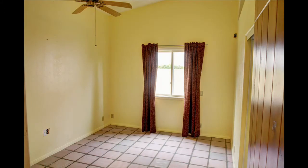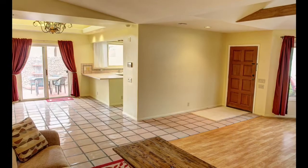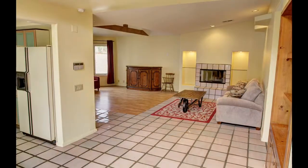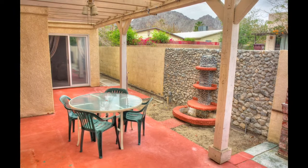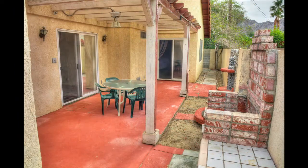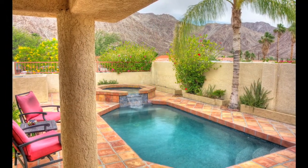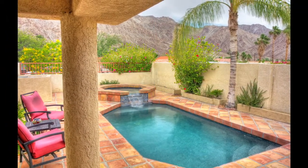Extras include a separate laundry room, 2-car garage, new pool equipment, home security system, Imperial Irrigation for power, and no HOA fees. Outside, you'll find a covered side patio with misters, a built-in barbecue, privacy wall, fruit trees, and mountain views to the southeast. Back out front, you'll thoroughly enjoy the Pebble Tech pool and spa with water features.